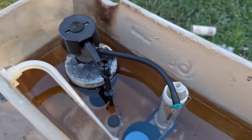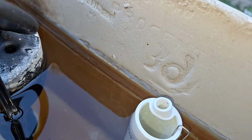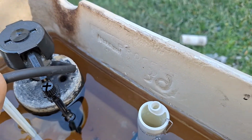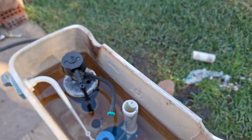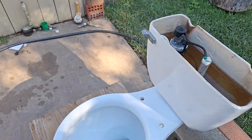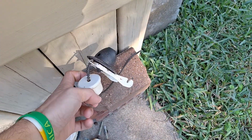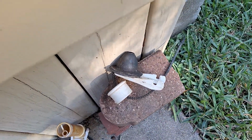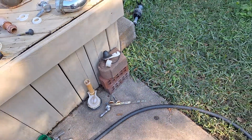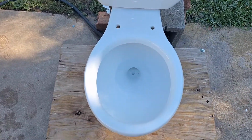It is set to the water line, which isn't actually a line. If you look right there, it says "nivel de agua," which means water level in Spanish, and it just has that arrow. So I set it to the tip of the arrow. Also, I have it using a Kohler flapper. The original would have been one like this, but obviously this is no good anymore. This is actually from a 1998 Orion toilet, and the Kohler is the closest I'm going to get that actually works. So anyway, let's give this a flush and see how it does on tests.